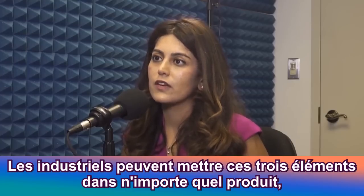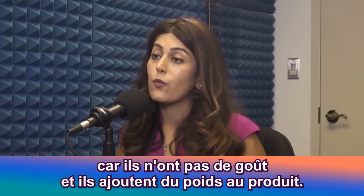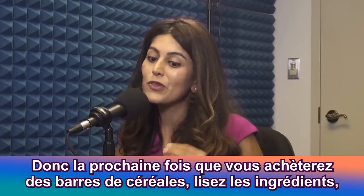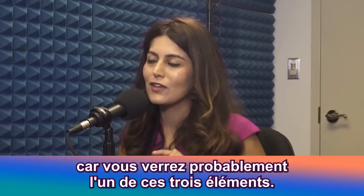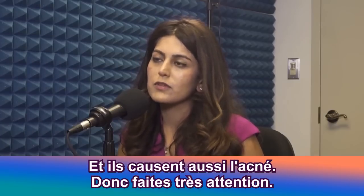They're all 3 items that they can put into any product because it has no flavor and it adds weight to the product. So if you look at your granola bar next time, look at the ingredients, because you'll definitely see one of the 3 in it. And they also cause acne. So you have to be very careful.